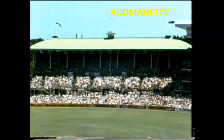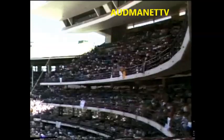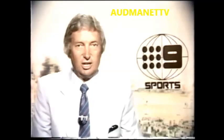Sydney Cricket Ground was a marvellous sight at 2:30 this afternoon when play began in the preliminary match between Australia and the West Indies in the Benson & Hedges World Series Cup. 35,000 people in the ground. We expected the crowd to rise to 40,000 later on, but it really was a superb sight.